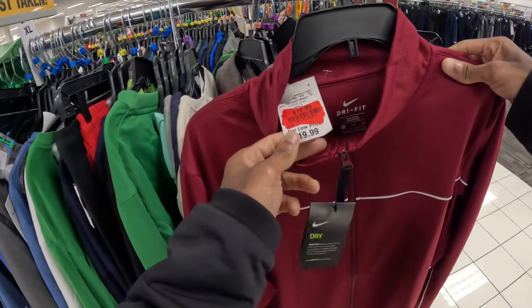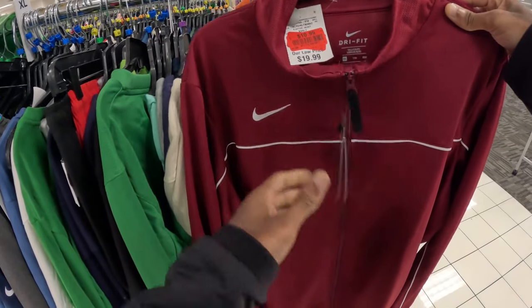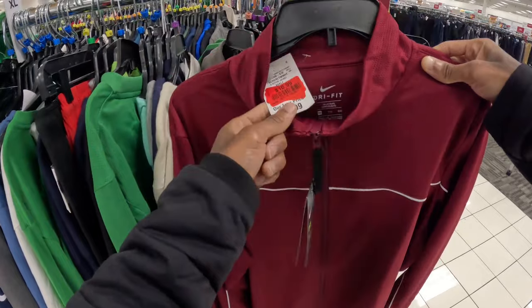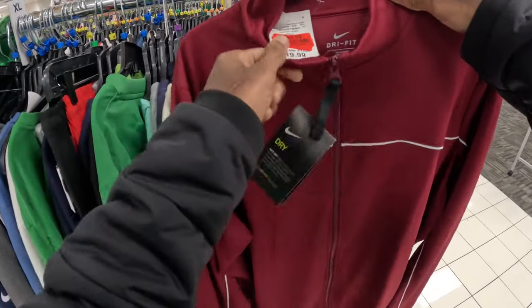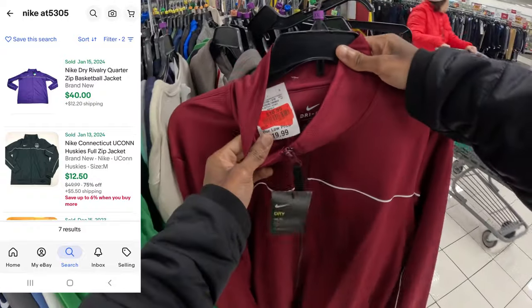So this Nike, I believe this is a Dri-FIT rivalry basketball jacket for women. Retailed at like $60, and the huge sizes are doing really good, especially the 2XLs and the 3XLs. And this is all the way down to like $11. I think these are selling for right around $50, so a no-brainer at that price.